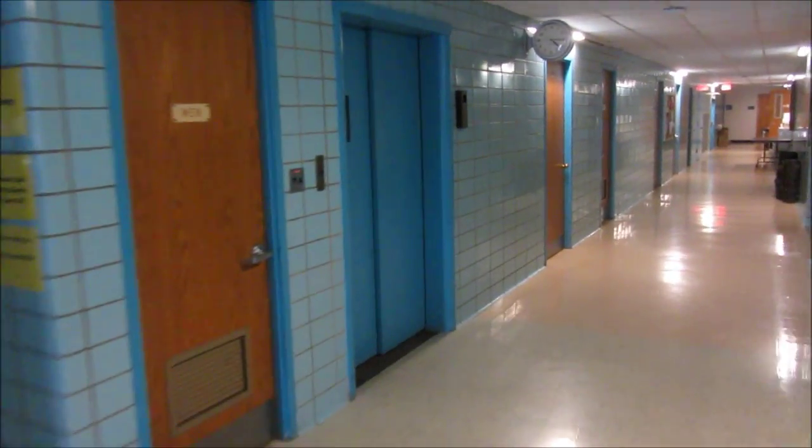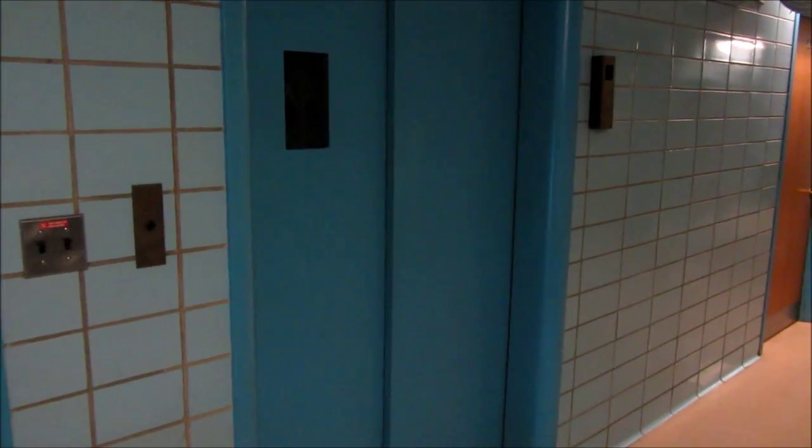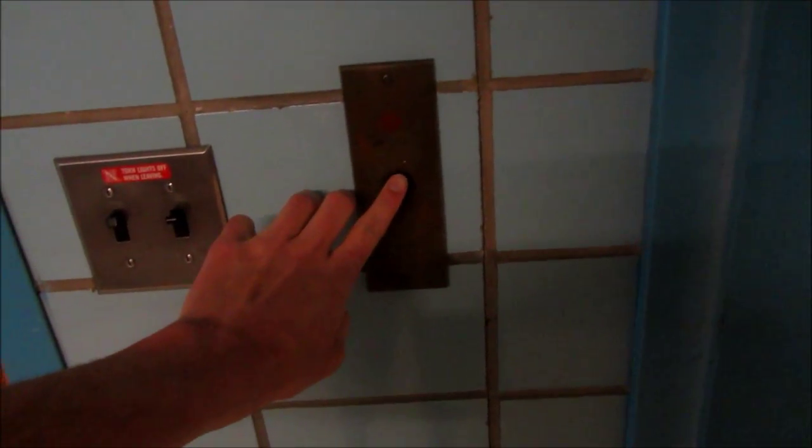Without further ado, let's ride. This is the elevator at Biochemistry Hall in Lincoln, Nebraska, and I can't believe I have to say that this is the last ride. Oh, it's already here. Oh, there's a light on in the shaft. It's hard to say what that is. But yeah, that is definitely a winding drum. Let's turn on the lights and take it for a ride.